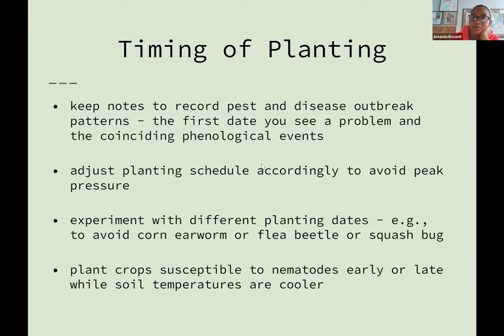Okay, timing of planting. That's important. Pretty much what you don't want to do is plant something right when a bunch of things are hatching. Springtime is good for hatching and it's also good for planting. So it can be a little bit difficult to not plant at the same time as other things are waking up. But that can also look like planting while it's a little cooler outside, before certain things wake up, giving your plants an opportunity to establish before some of those pests do wake up.